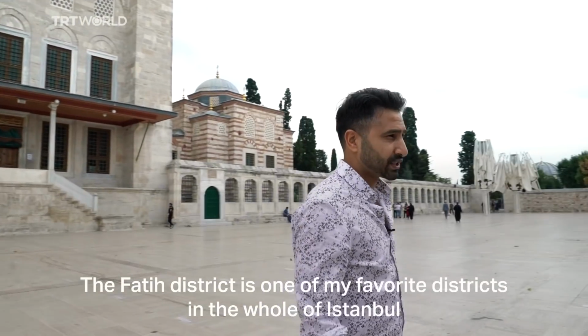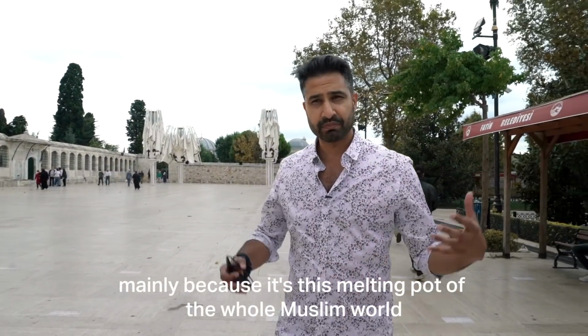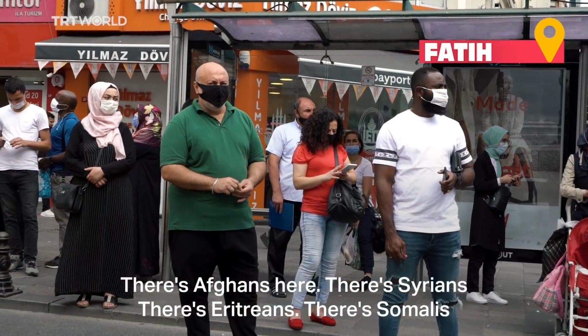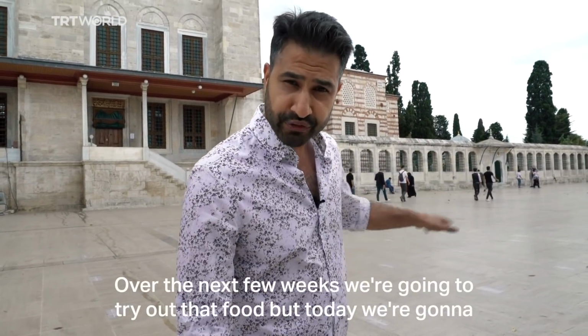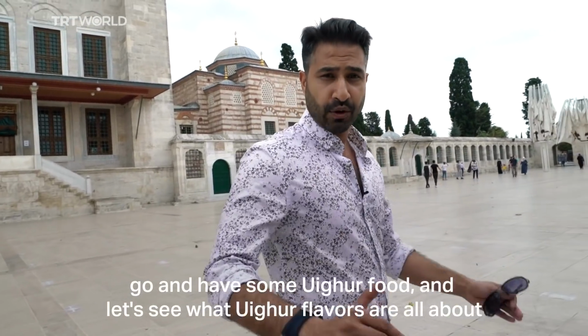Today we're in the Fatih district. It's named after this mosque, the Fatih Mosque, which was built in 1470 by Mehmed Fatih. The Fatih district is one of my most favorite districts in the whole of Istanbul, mainly because it's this melting pot of sort of the whole Muslim world. There's Afghans here, there's Syrians, there's Eritreans, there's Somalis, there's Yemenis, and obviously they make some fantastic food. Over the next few weeks, we're gonna try out that food, but today we're gonna go and have some Uyghur food and let's see what Uyghur flavors are all about.